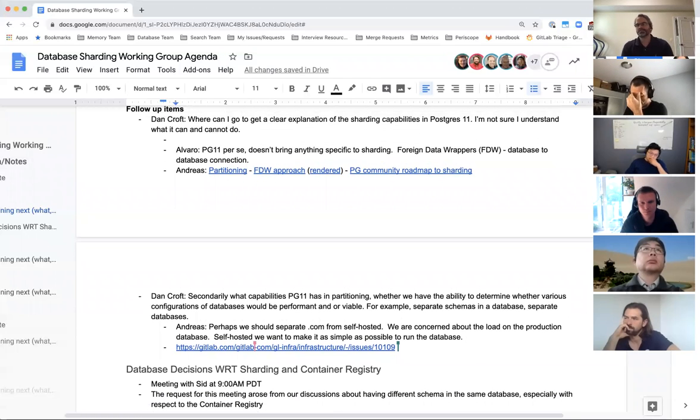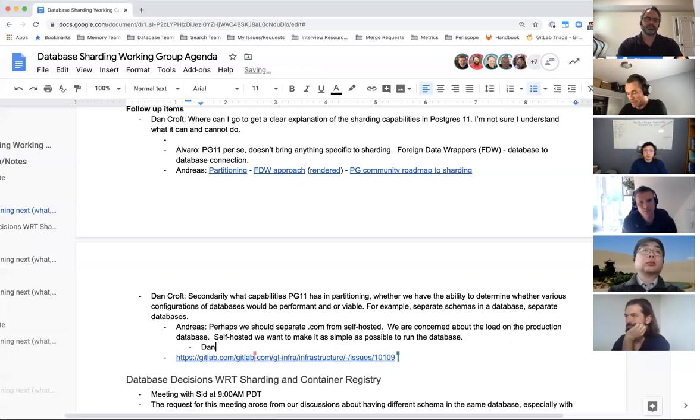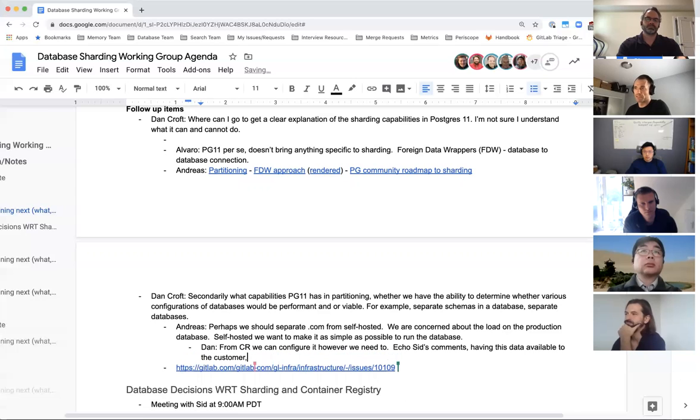Okay. I don't want to misrepresent the concerns we have around customers and drivers for business and all of that. I know we've talked about this back and forth a lot. From my perspective in the container registry, the engineers have made it clear that we can configure it whatever way we need to, and it's not a huge deal. So I'm happy with that. I want to echo Sid's concerns: having data be related to each other across all these databases is really important in terms of how our customers view the value of the product. Whether we put it in different clusters or different databases, having it be accessible and auditable is really valuable. Cool, that answers my question. Thanks, Andrea.